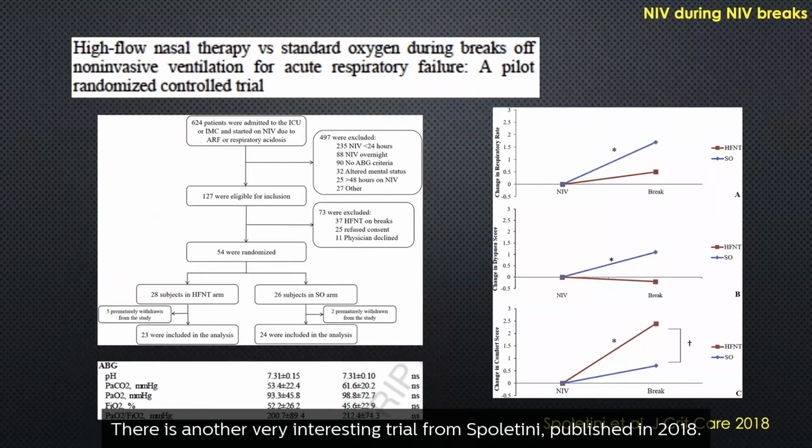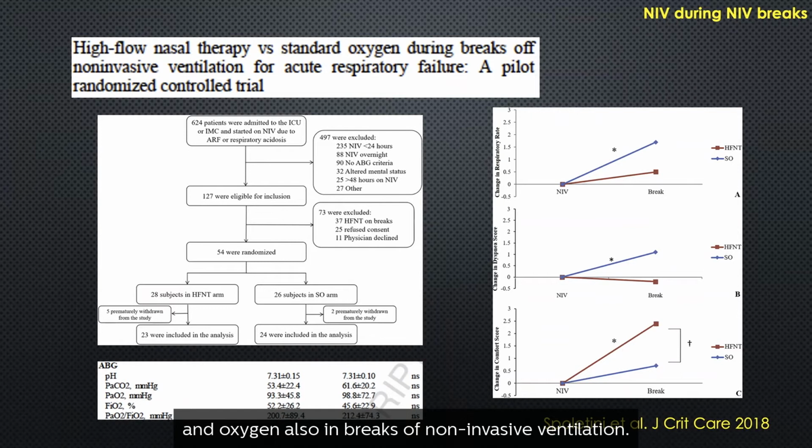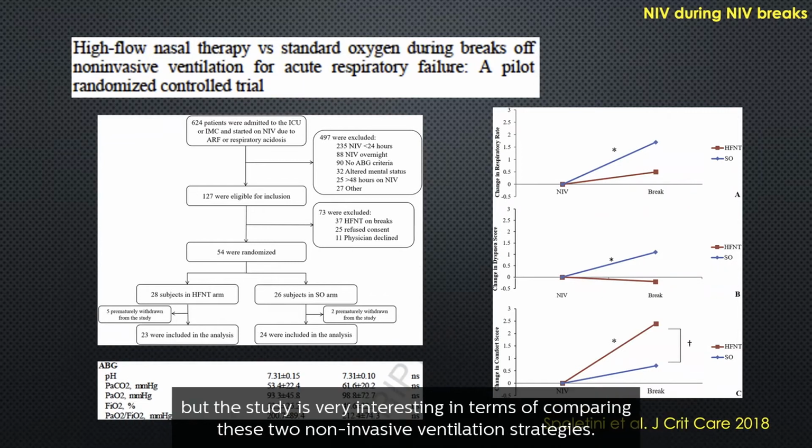There is another very interesting trial from Thille, published in 2018. In this study, 45 patients were randomized to use nasal high flow in breaks of non-invasive ventilation and oxygen also in breaks of non-invasive ventilation. There are 23 or 24 patients included in the analysis. In the study, only a part of these patients were really hypercapnic, but the study is very interesting in terms of comparing these two non-invasive ventilation strategies.